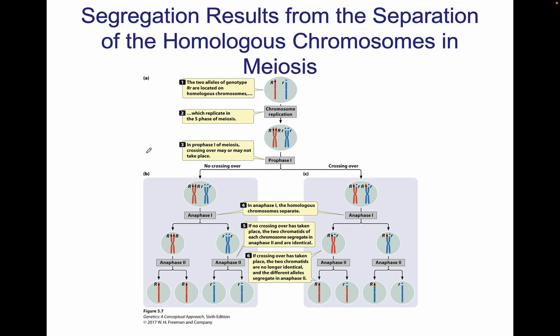The two alleles of a genotype are found on different but homologous chromosomes. So in this case, you see there's one chromosome here, and then there's another chromosome here. They're the same chromosome, but one chromosome that may be derived from one parent is going to have a dominant allele for that trait, and the homologous chromosome derived from the other parent is going to have the recessive allele on that chromosome.